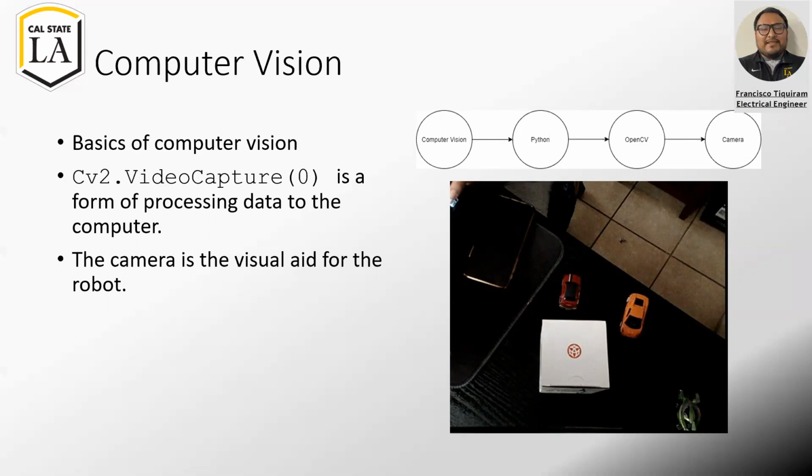in the following demos. As we can see from the image to our right, we have some toy cars and a phone, and that's what has been captured from cv2.VideoCapture. And we could determine that the camera is the visual aid for the robot as we implement it in the future.